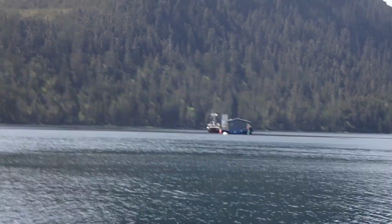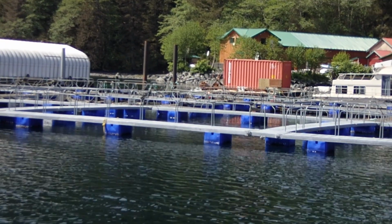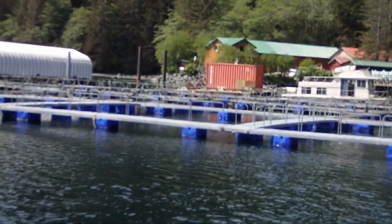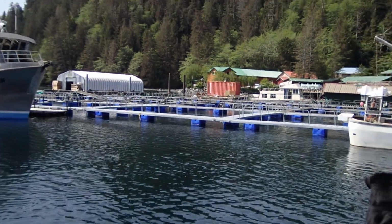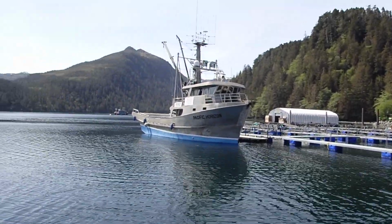And you can see the snow-covered mountains. There's a fish processing barge that they pull out to process fish. This is not run by the government. This is run by the commercial fishermen of Alaska, so those that fish also help to replenish the stocks that they fish from.